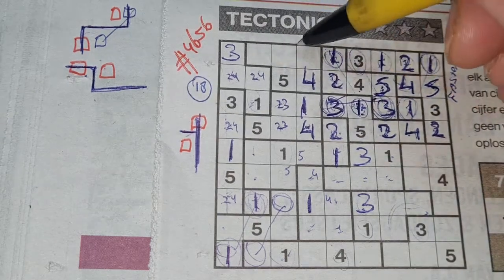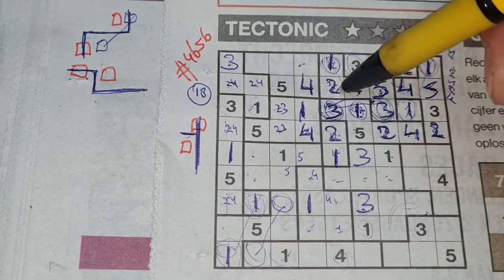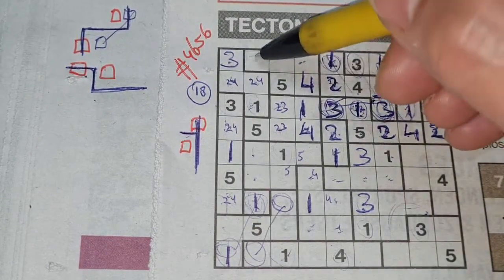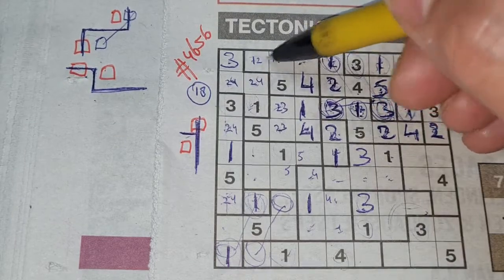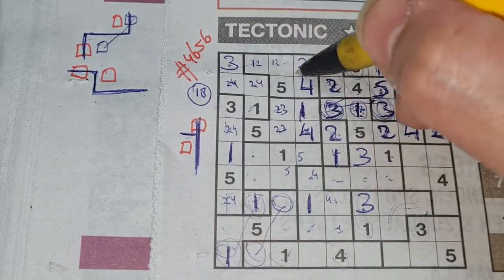Let me go up. This box can be a 1. This box can be a 2. So the 1 and 2 go in those 2 boxes as a pair. So 1 digit left in this area for number 3.